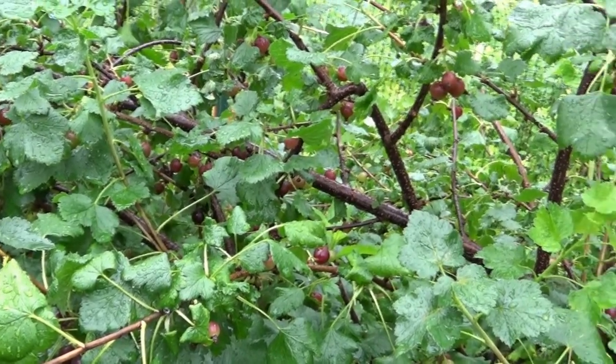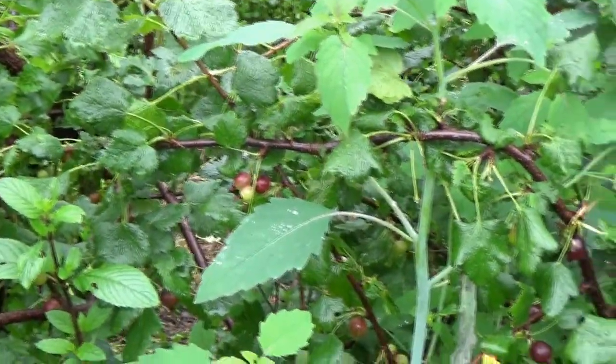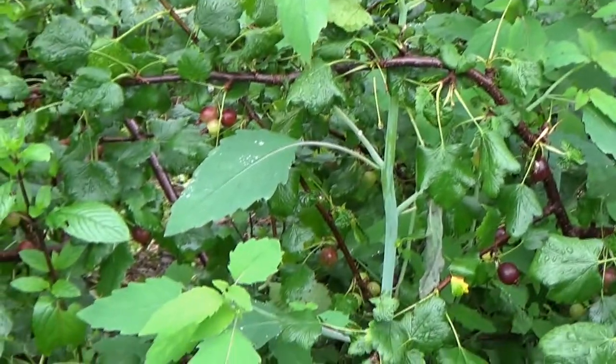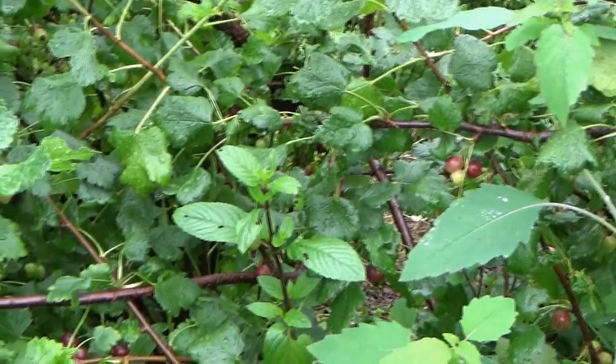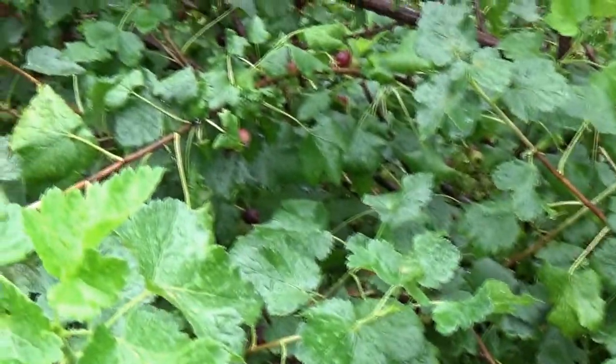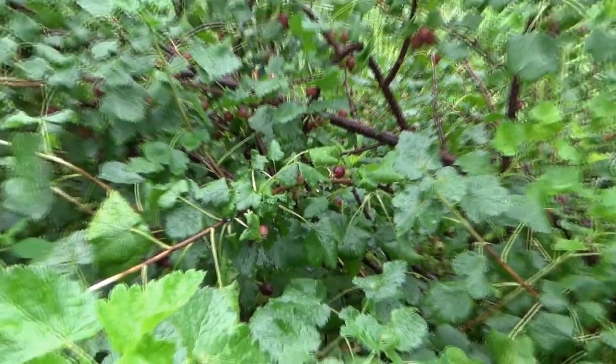And I would really like to focus on growing more gooseberry. They like wet weather. They seem to be able to withstand the cold weather, and they're full of nutrients and absolutely delicious. So if I have to get my vitamin C, I'd like to use the gooseberries as a way to do that.